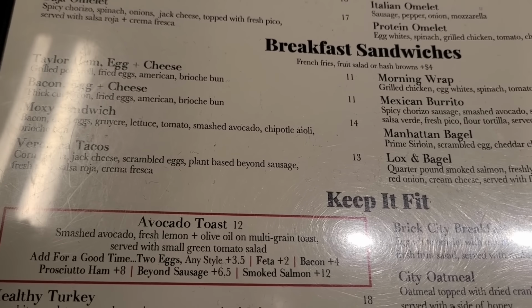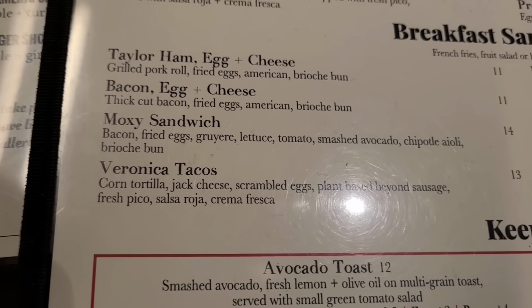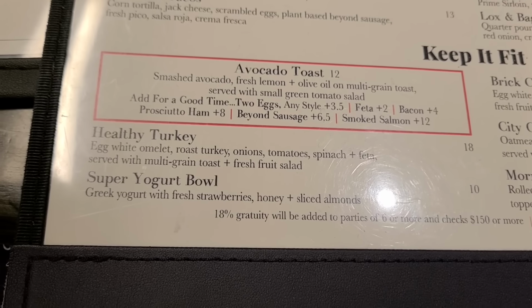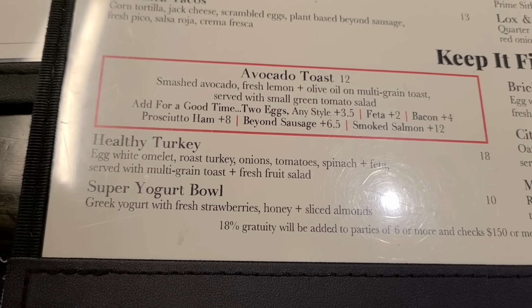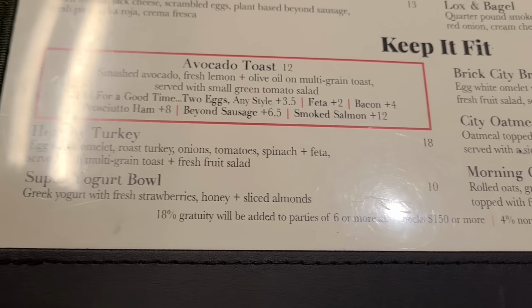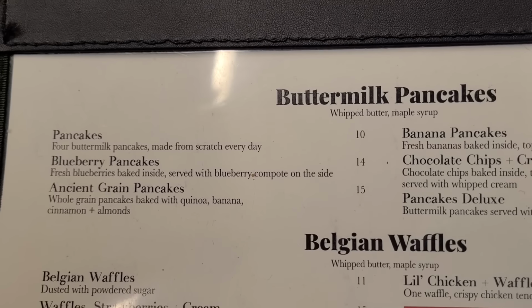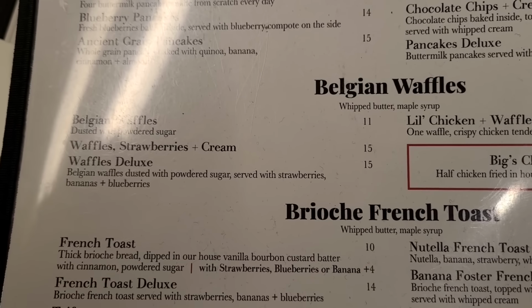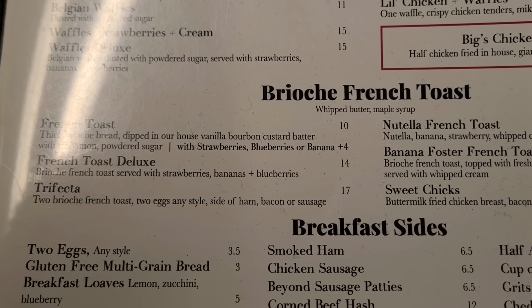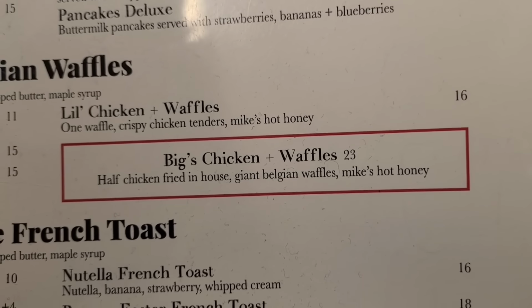No? Okay. Breakfast sandwiches, and we're in Jersey, so, you know, Taylor ham. We got some Taylor ham sandwiches here. Hard to turn those down. And I think these Keep It Fit options are like healthier ones. Although I'm not sure how healthy avocado toast actually is, there's a perception of it as being healthy, at least. Yeah, these are all healthier things like oatmeal and things like that. Then we got your staples, pancakes in all sorts of forms, waffles, and French toast. But this server actually told me that chicken and waffles is a huge seller here, hence why it's outlined there.